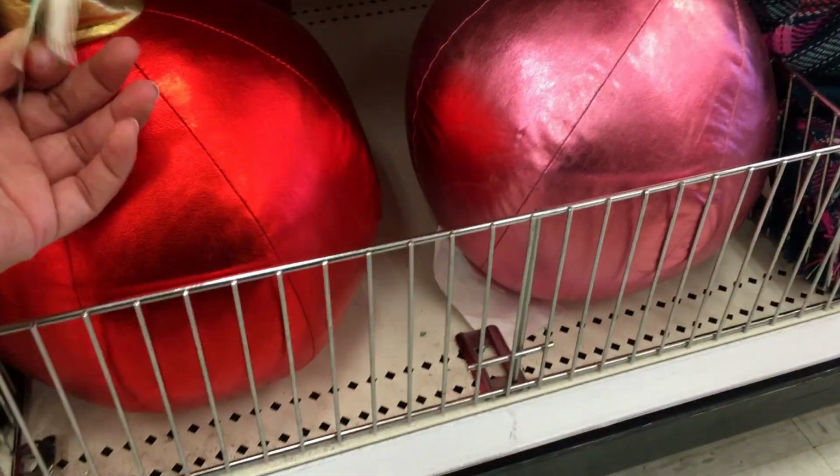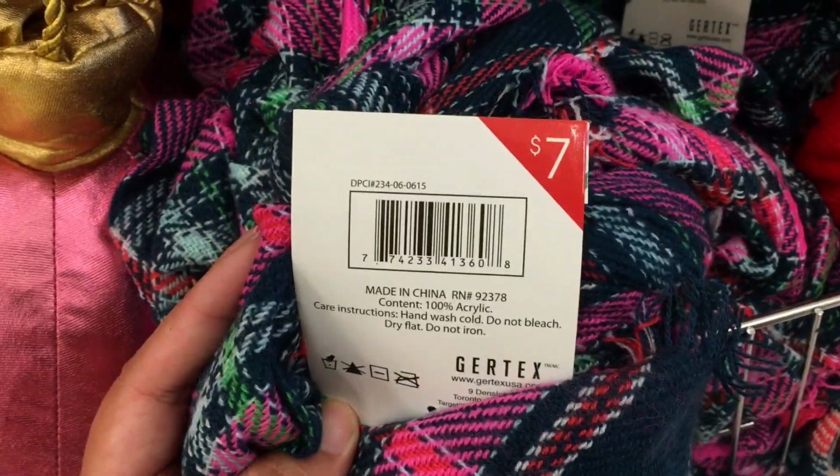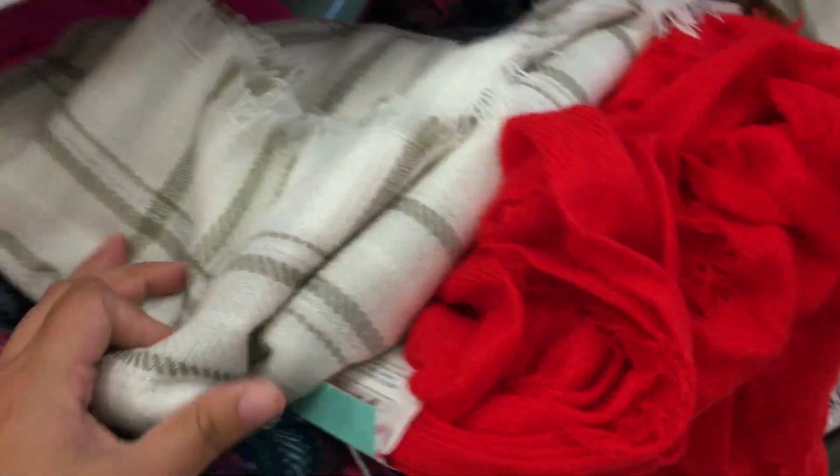I love these little stuffed ornament pillows. I think they would be so cute for a little girl's room if you wanted to decorate. They are the perfect colors. And these scarves, again, really, really nice. They're only $7 and you can give them as gifts. You can use them over your couch or as a scarf for yourself. So I really, really enjoyed those.